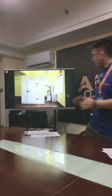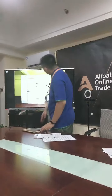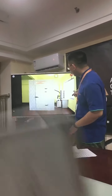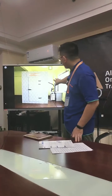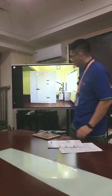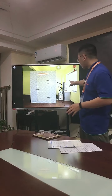This project is in Australia. This cold room is 2.2 by 2.2 by 2.4 meters. It's not high. This cold room temperature is -8 degrees. We use the copper compressor unit. This style has the compressor and the condenser unit together.